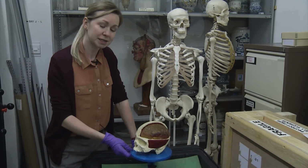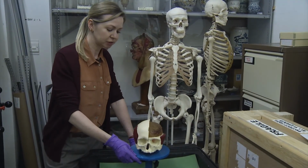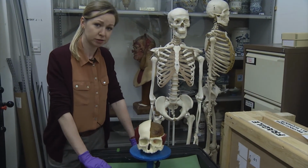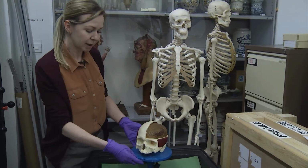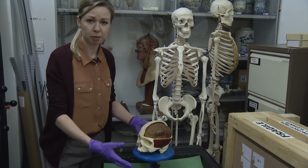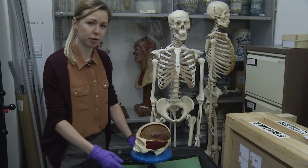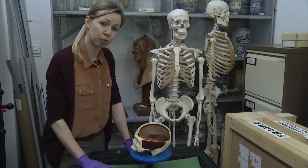And it's called the Martin Brain because it stands for Model Anatomical Replica for Training Young Neurosurgeons. And these models are made in the college and then used by neurosurgeons to learn and understand the workings of the brain and how to undertake brain surgery.